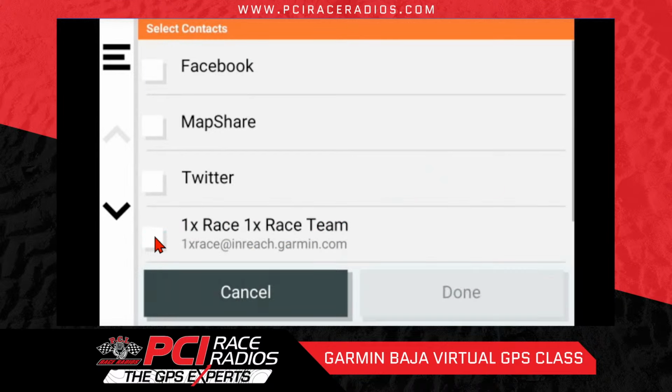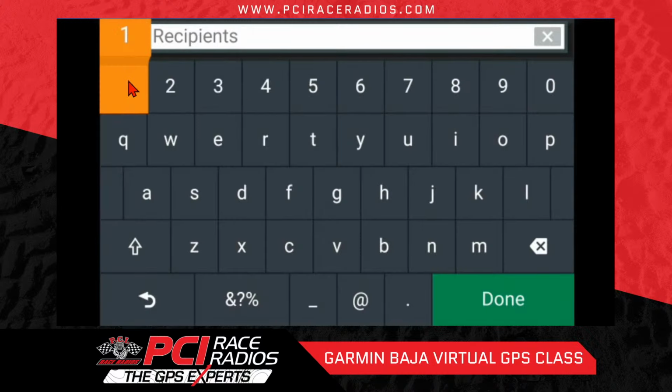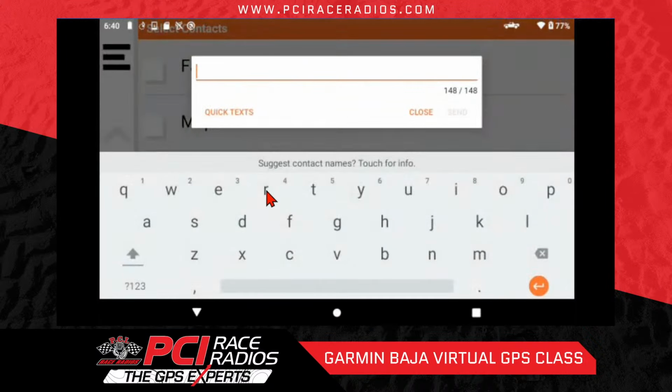This will update your whole team. And if you want something outside of these pre-selected contacts, you'll go to the menu up here, and then you can go to your inReach contacts or type a recipient. So a recipient could look like a cell phone number, and you would just type that in starting with the one. And after typing that out, then you could click on done and type out your message.